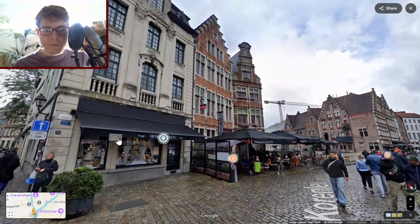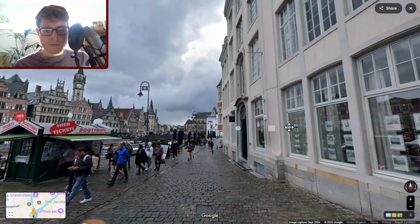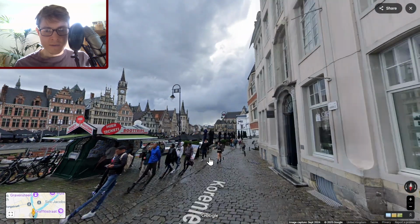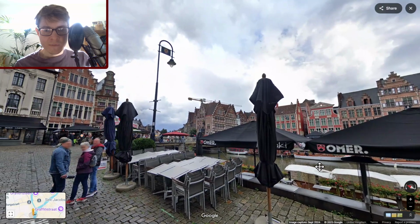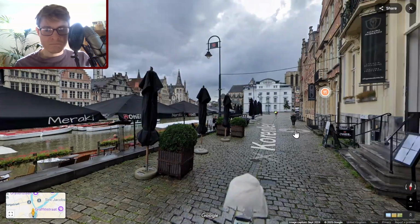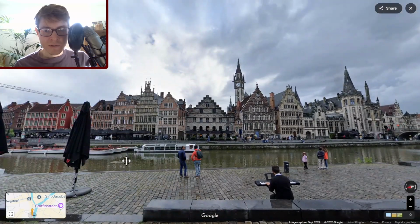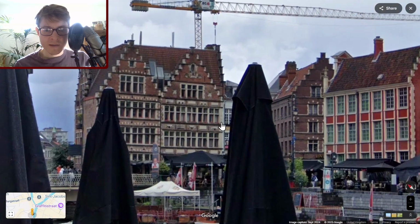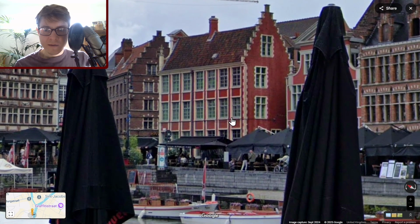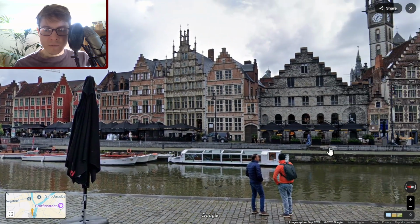Wow. Now we've come through this lovely pedestrian street here out onto the canal side, and we've stumbled upon, honestly, what surely is one of the marvels of the world. I mean, just take a look at everything we can see here. Of course, the beauty of it all enhanced by the water.